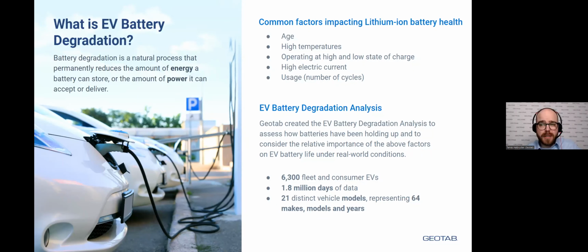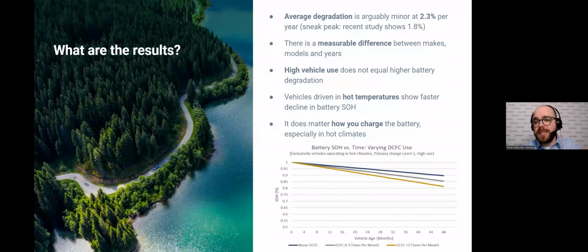So we used more than 6,000 vehicles in this study, overall almost 2 million days of data, and they were split up into 64 make and model year categories along 21 models. What are the results? So this is the good news first. The average degradation is smaller than people thought, and than what most common data is. So 2.3% was what we measured over the first few years, which is lower than what we expected.